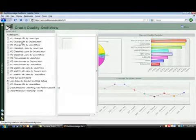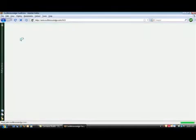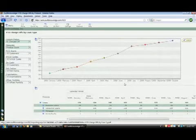So if I go to this first one called Year-to-Date Charge-Offs by Loan Type, what is available to me, and again is updated on a daily basis, in this particular template, it shows me some trend data for charge-offs and the number of loans that have fallen into the charge-off category, looking at it over time.